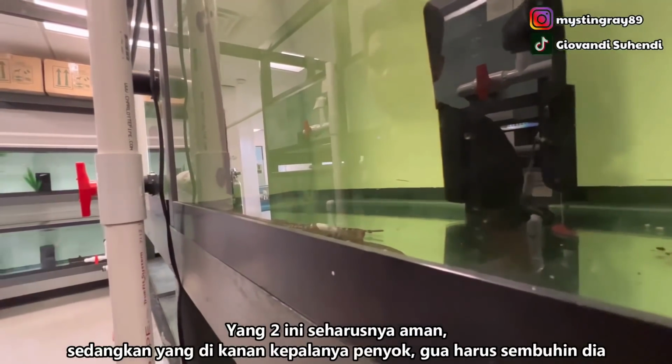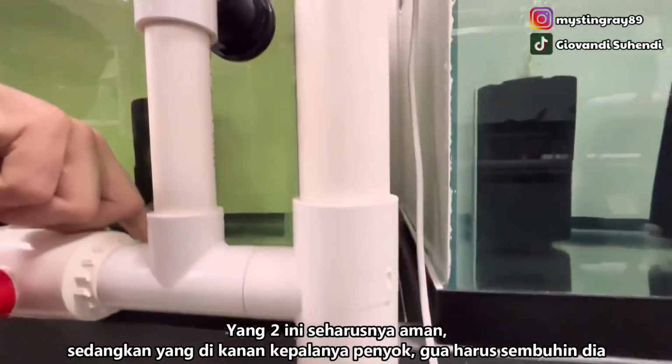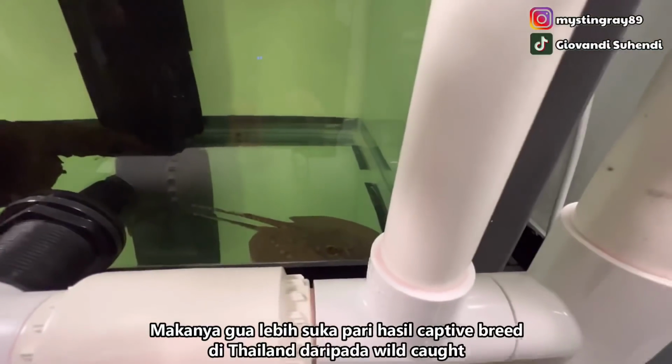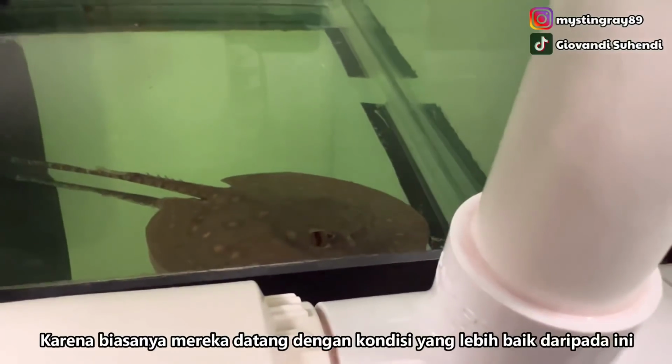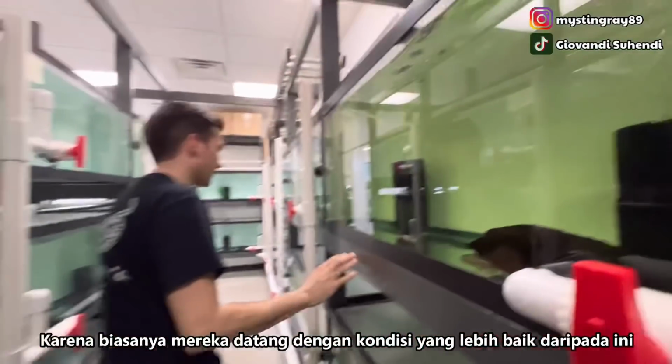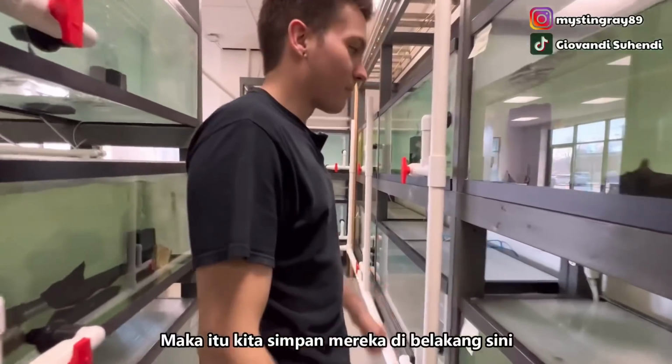And then the one on the right side has a forehead that's indented. I have to deworm it. This guy here, it's not the best shape. That's why I prefer the captive bred stingrays from Thailand more than the wild caught. Yeah. But normally they come in a little better shape than this. But it happens though, it's part of it all. But that's why we keep it back here.